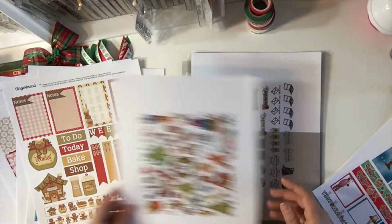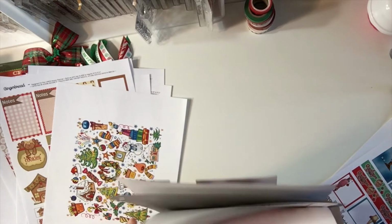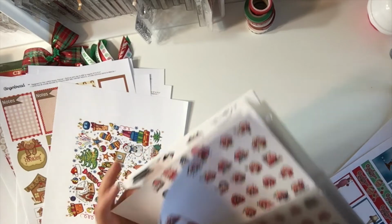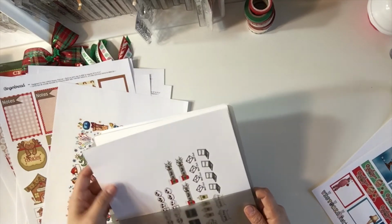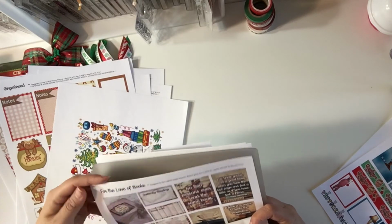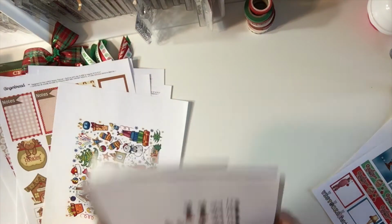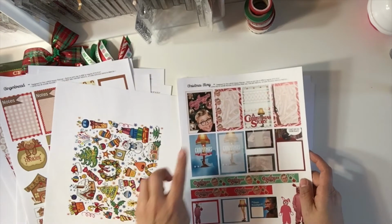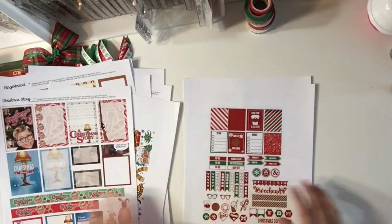I got this. And I got a whole bunch of functional ones too. So many printables. I got these little girls. I got these ones. I got a lot of emojis. I got a Nightmare Before Christmas one, a movie one, a books one. I got so many printables, and I'll do a more detailed video of my printables because I'm gonna do layouts from them all. Of course, what Christmas planner is complete without Christmas story printables?